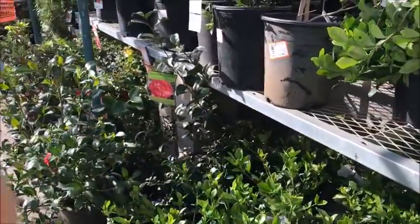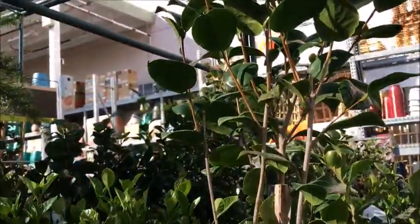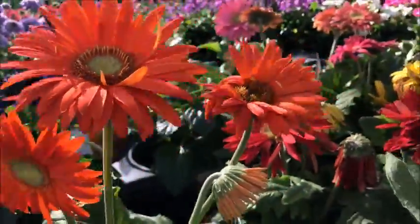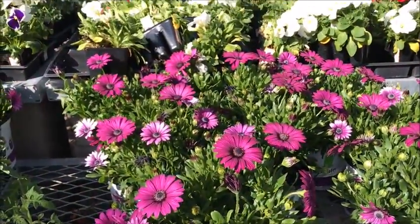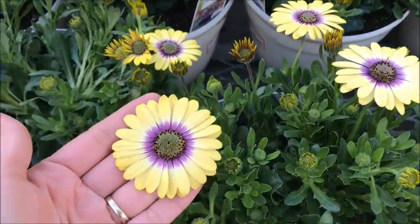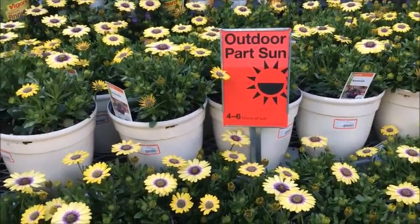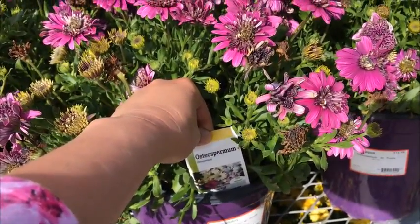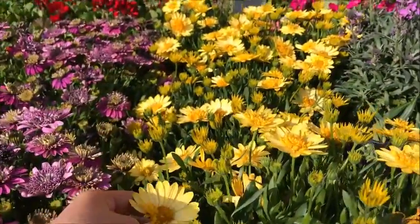Well, if we can't find anything else, if we're gonna buy some stuff, we need to get some more soil first. I don't know. Nice one. Ooh, I like the color. Gold, yellow.